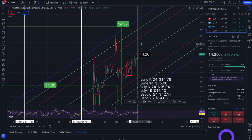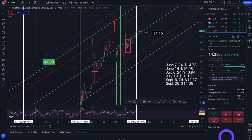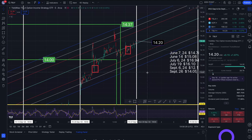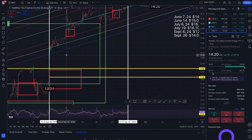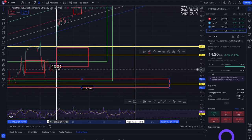Tsly, 1429, 1435, and 1441. 1417, 1405, 1399, and roughly 1393 to the south side. Looking left, so we've got gaps to the south side. I need to turn this color red.